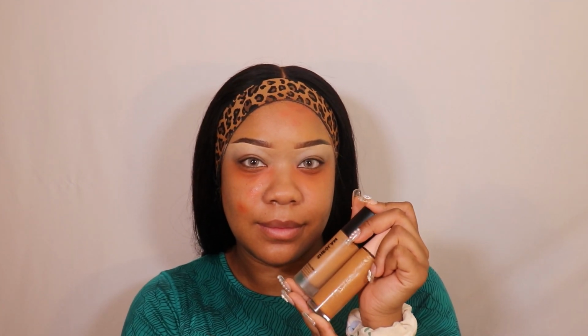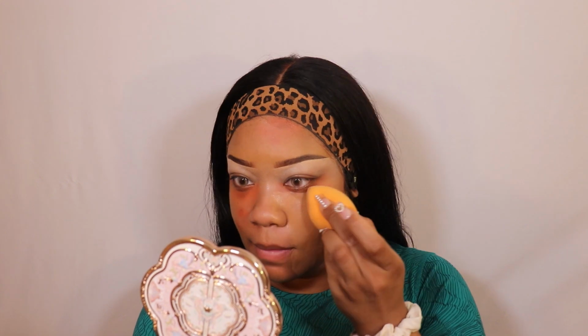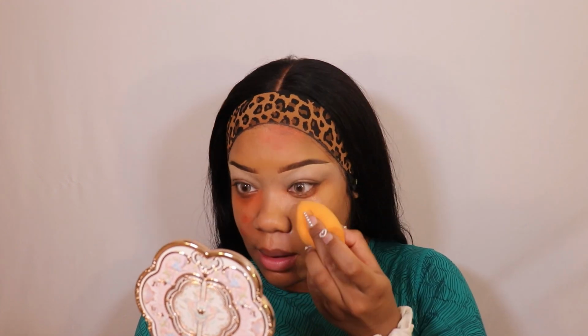SheGlam's Complexion Pro Foundation in Caramel and the e.l.f. Halo Glow Liquid Filter in Medium Tan as my foundations. I'm going to go through and mix the two together so I can get kind of the best attributes of both products. The matte full coverageness of the SheGlam and the kind of glowy base of the e.l.f.